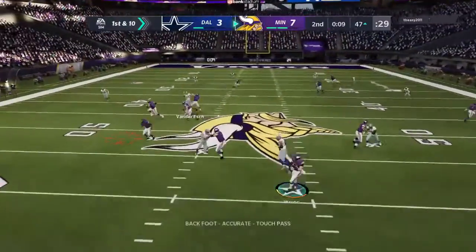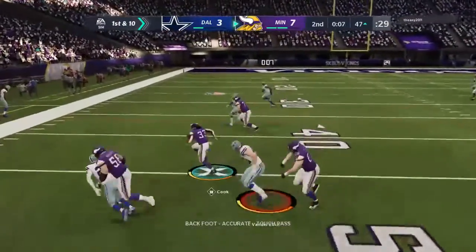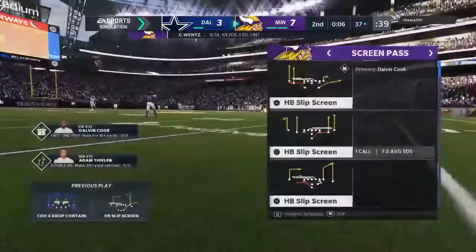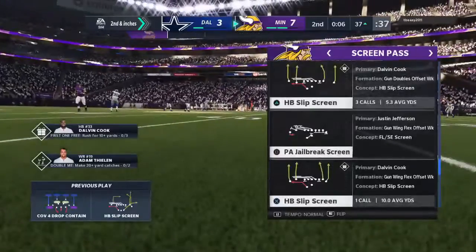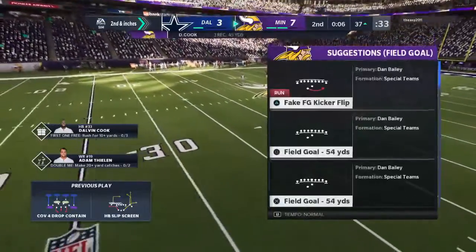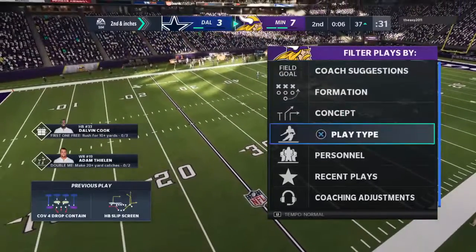Wentz now on first down. Now they set up the screen. That's complete. But he's going to be out of bounds, but not before he takes it inside the 40. 10 yards on the pickup. It's 2nd and inches at the 37-yard line.